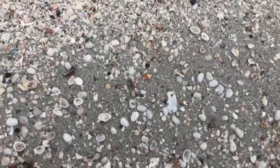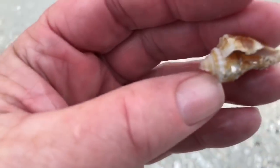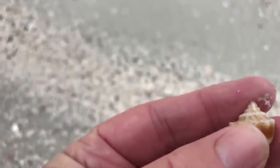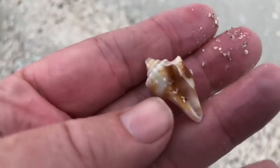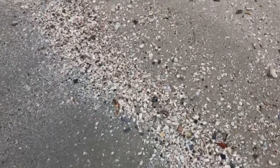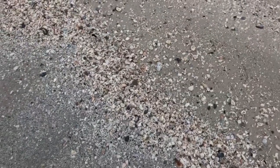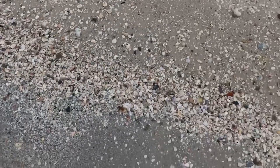Incredible, all the little baby fighting conchs on the beaches. I mean, there's just piles of them this morning. That's a beautiful one right there. It's like every time I stop I just see more and more of them. A little baby olive shell. Now I lost it, darn it.